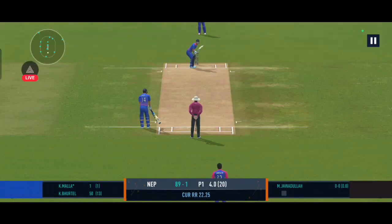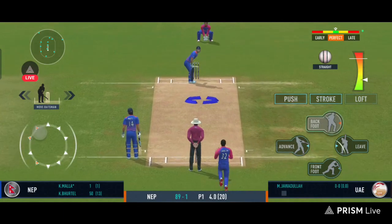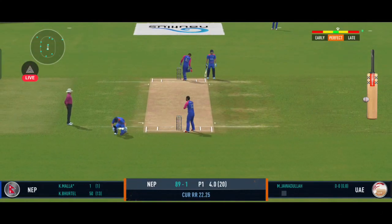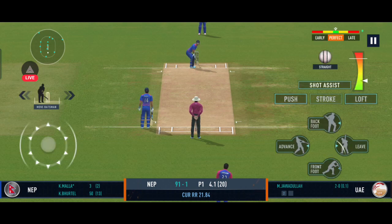Devendra, who's on the need to play out of the slums. Edge, but lands in no man's land. He deserved a wicket there. Excellent running between the wickets.